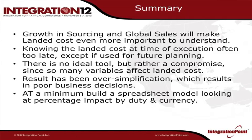There's no ideal tool, but at the minimum, at least, even if it's a spreadsheet, do some kind of breakdown. When you're doing your projects with companies and you're trying to find out if they're doing things smartly, start looking at some of these costs and build a spreadsheet looking at what those duties are, because that's probably the thing that impacts most on the input side.